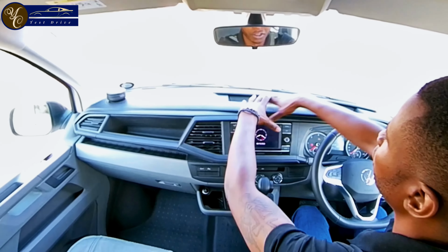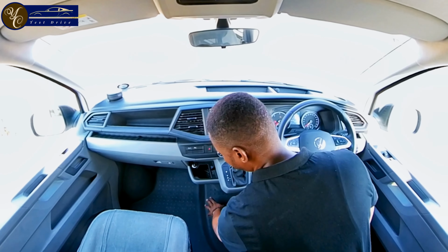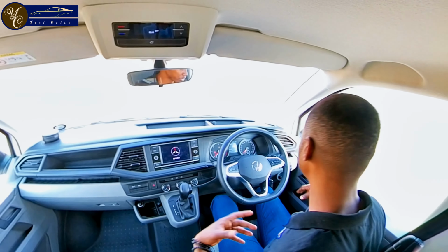I like the fact that you have this dark gray and light gray here on the dashboard. It really makes it look quite good. You have this rubber mat here. It doesn't get that dirty. It's very easy to clean it when you have that. Let me show you how it looks like at the back.